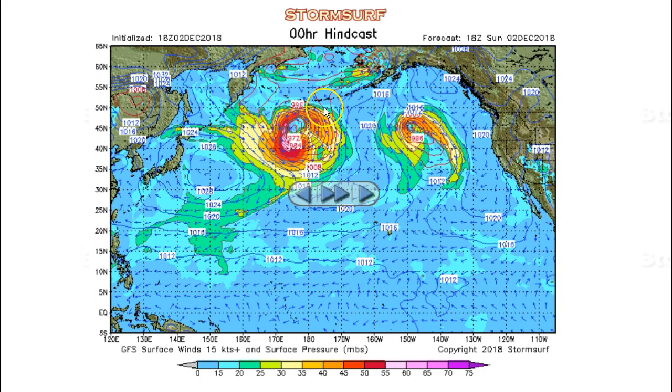Now remember that trough that was here, pretty innocuous looking, but amazingly here we have 55 to 60 knot winds, and even 12 hours ago it was up to 60 knot winds, 60 to 65 knot hurricane force over the dateline. That's how you get 50-foot seas or bigger. Anyway, good, nice, solid storm here.